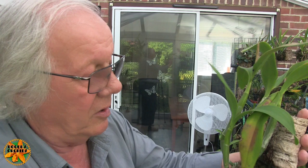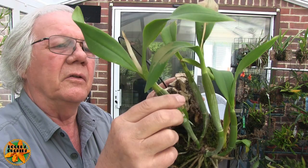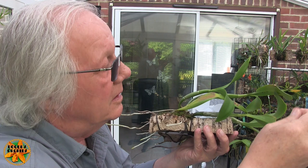And what have we got going on here then? Well, what we've got going on here, at long last, is a nice, strong new growth. So we do have activity on this one. That's good activity as well. That's a nice, strong new growth there. Spider's webs. And then this one's got some scale as well, not a huge amount, but a few on the leaves. Any on the base? Not really.